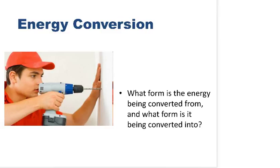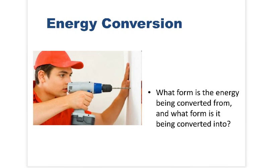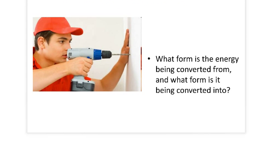All right, so we want to look at some examples of energy conversion. So we've got here energy conversion, and then we've got a picture right there. And the question is, what form is the energy being converted from, and what form is it being converted into? So what is it being converted from in this case? We have a guy with an electric drill. What energy are we starting with in the electric drill? I kind of gave it away. It's being converted from electrical.